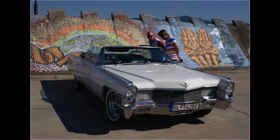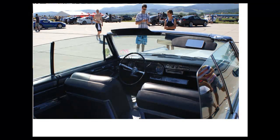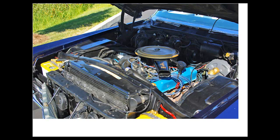Cadillac Eldorado. The Eldorado model was part of the Cadillac line from 1953 to 2002. It was the longest-running American personal luxury car, as it was the only one still built after the 1998 model year. Its main competitors included the Lincoln Mark series and the lower-priced Buick Riviera. Nowadays the price is about $30,000.